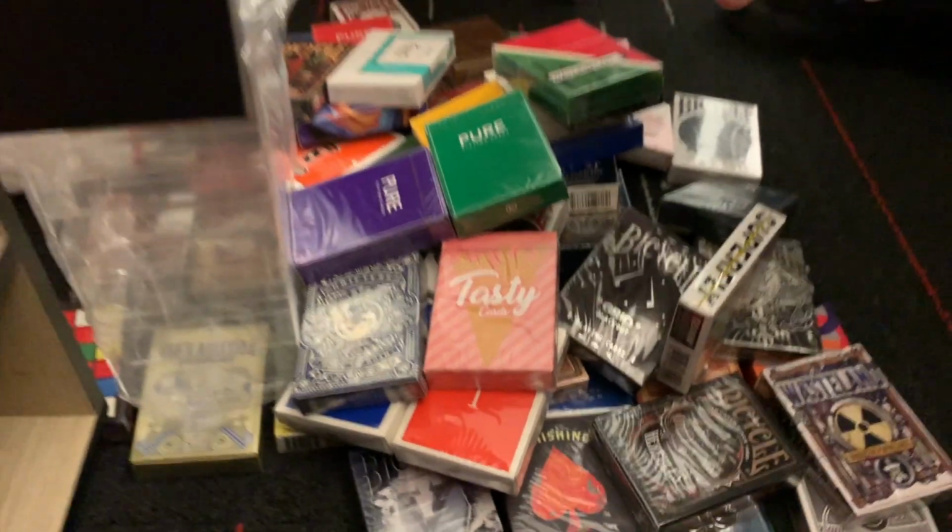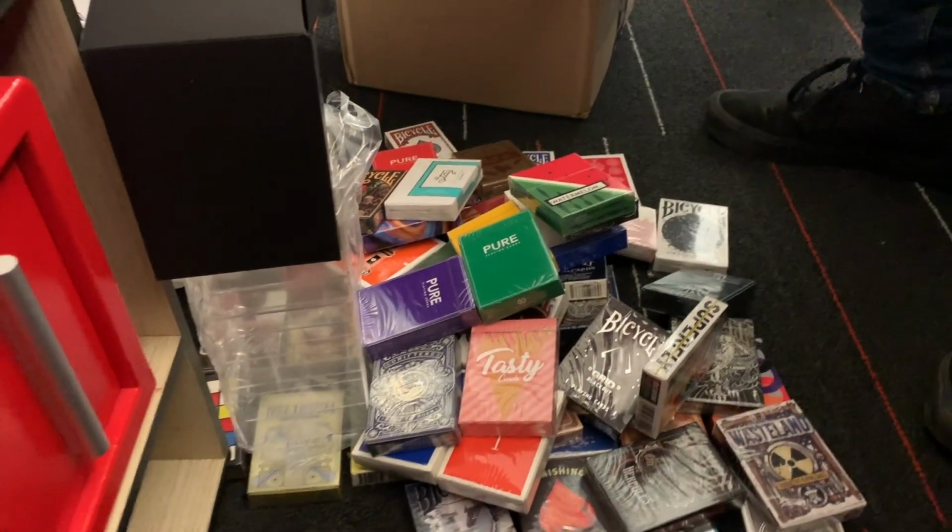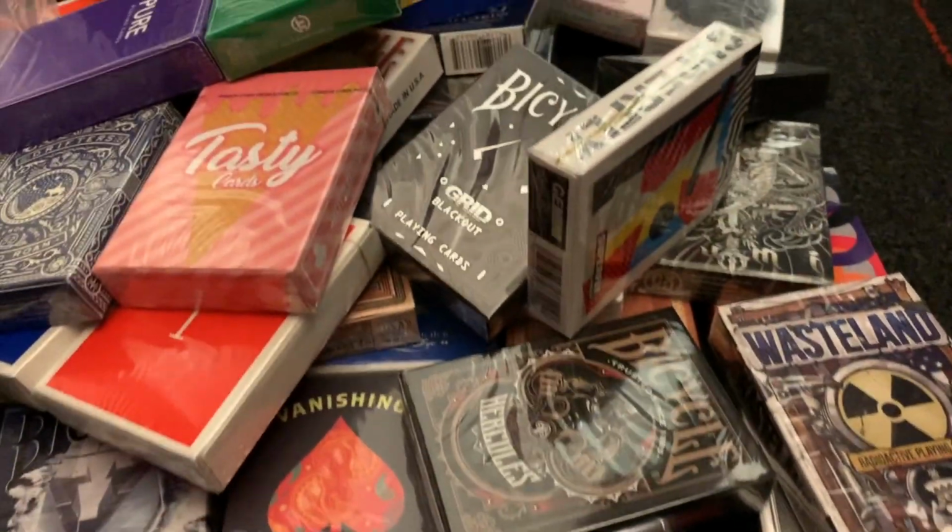Now obviously there's a lot of cards here, and there's loads that have got to be reviewed. But at the same time, I've got other decks coming, but these are all going to go back in my hand luggage. It will all be okay.